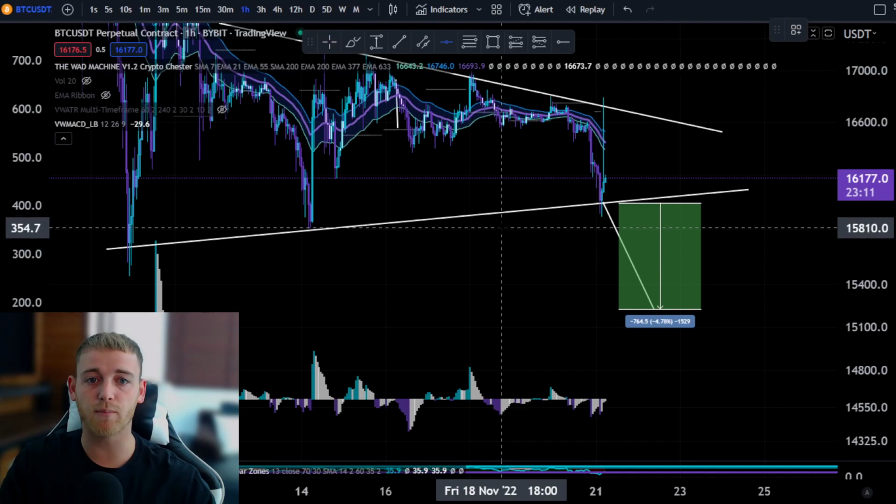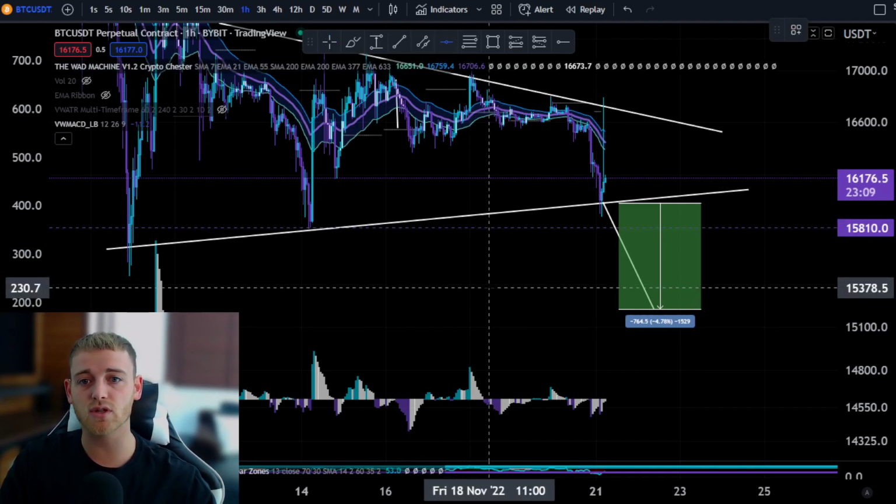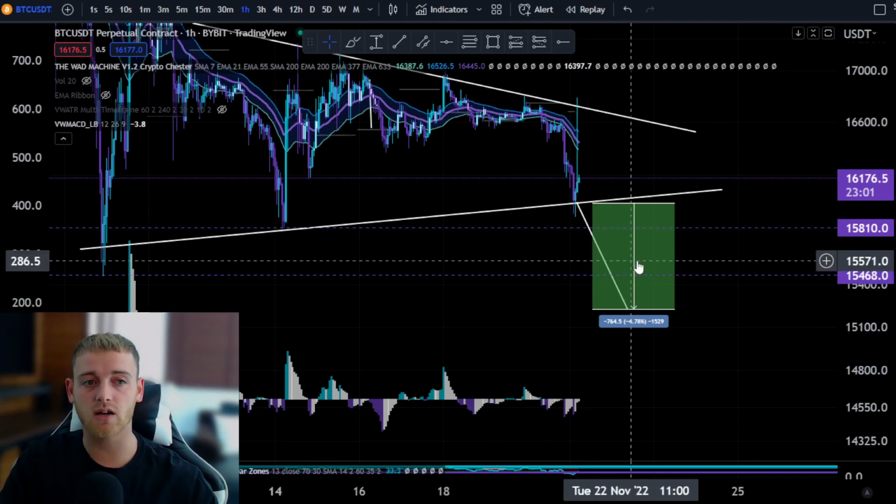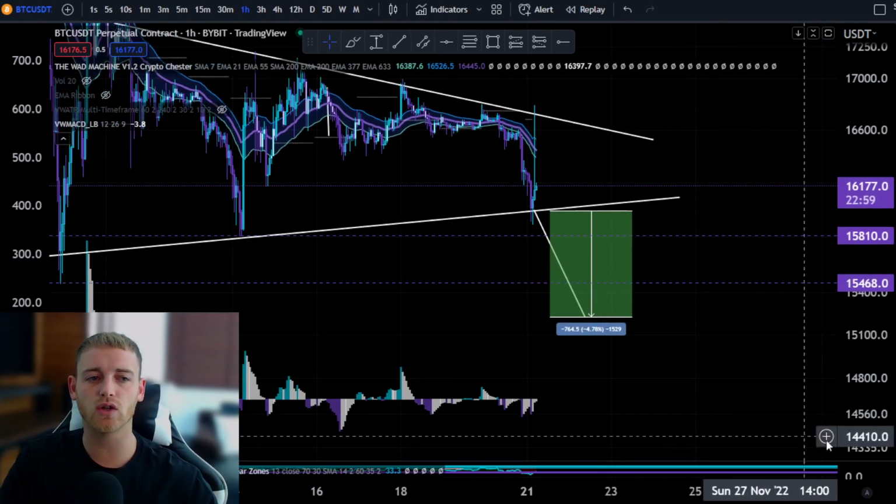I do think we are going to probably have some challenges in terms of levels of support to be looking out for there. As you can see, the levels of support that I just drew in there are 15,810 and 15,468, which is the current bear market low. So that's sort of what I'm looking for here on the short-term time frame.